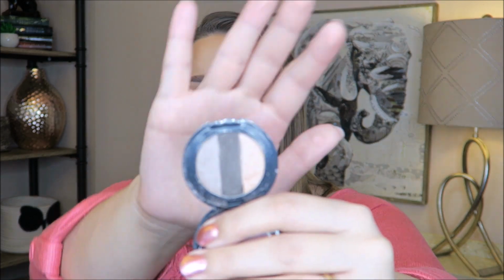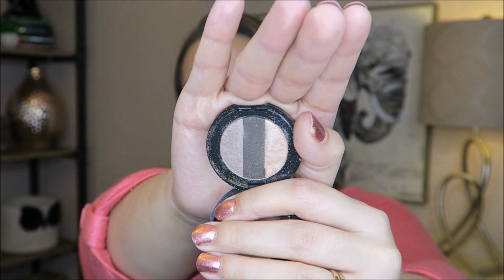Next, I bought from HauteLook a couple things from Stila. And honestly, I think I used these once and then never used them again. So first thing is this eyeshadow trio, and it's in the shade Ethereal. And it's very, very messy, which, considering the fact that I only used it once, will tell you something about it. In fact, part of it is broken off.